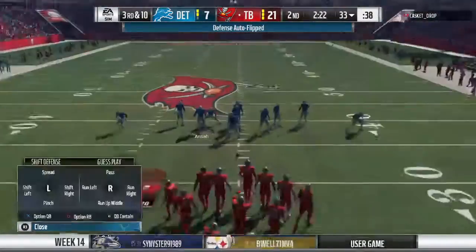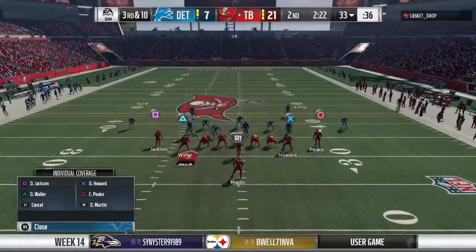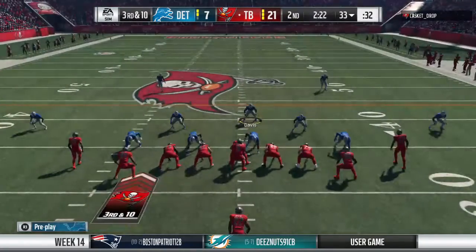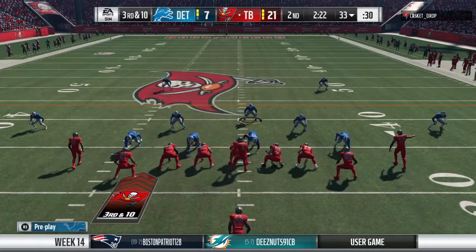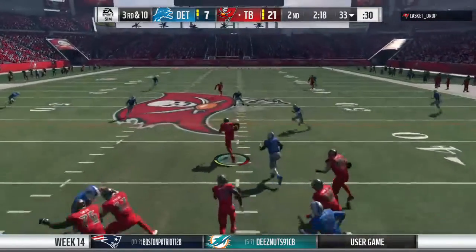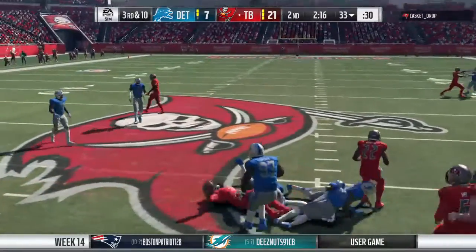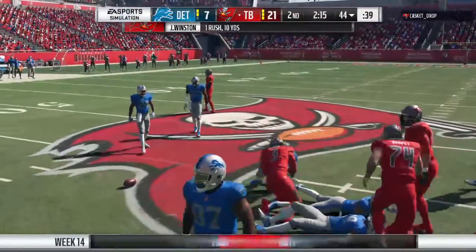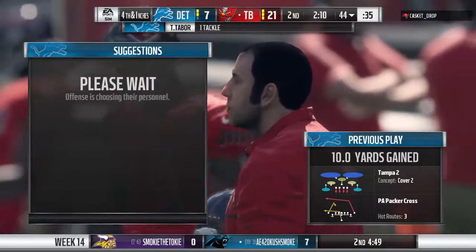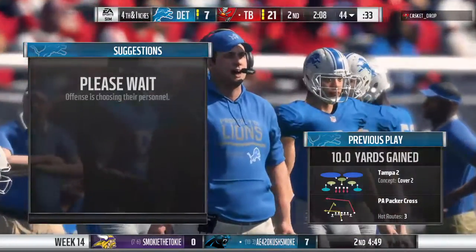Winston needing a big play after the sack as he leads the Bucs up on 3rd and long. Jameis to throw it. And he'll get up near the 45. They'll spot it at the 44. The scramble good for a nice gain of 10 yards, but still 4th down.